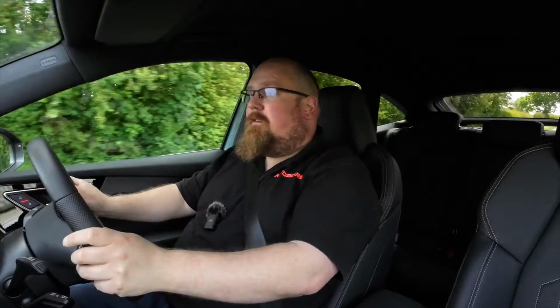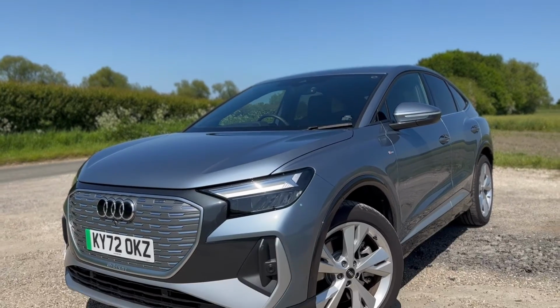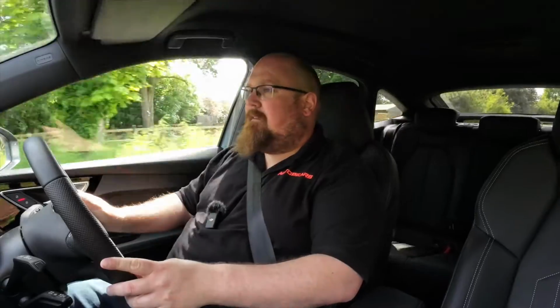So what are my thoughts on the Audi e-tron Q4 Sportback? Well, as I said earlier, Audi have definitely had their thinking caps on for this car, because they need it to appeal to a much wider audience than the e-tron and the GT. And I think they've done a brilliant job of it. Yes, it looks like an Audi, but it's very inoffensive. They weren't going over the top with its design.